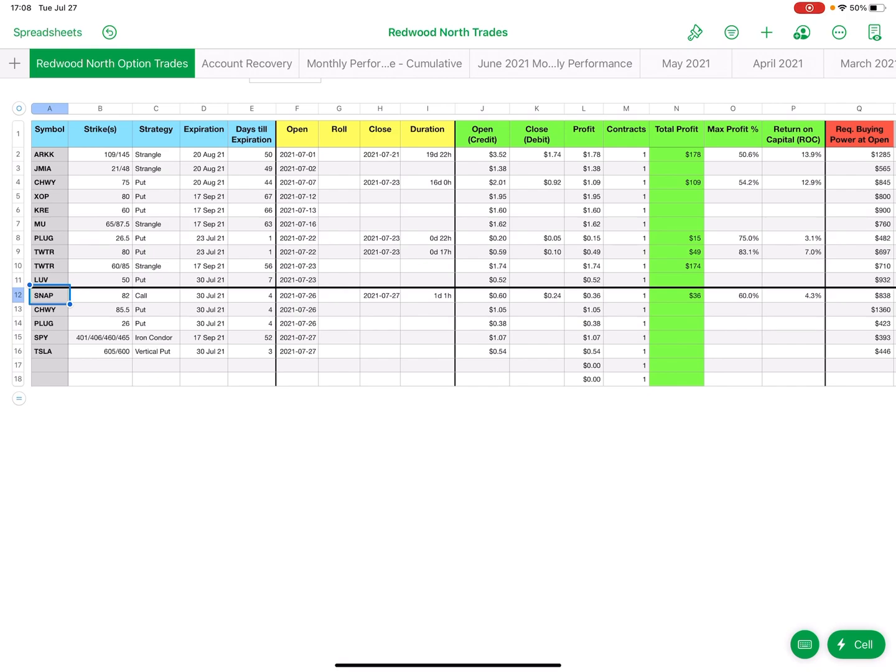I closed one trade today and I opened two more. I closed this SNAP trade here in just over 1 day for 60% of my max profit, for 36 bucks. That was a 4.3% return on capital. Then I opened a SPY monthly iron condor for the 401, 406, 460, 465 strikes and collected $1.07. And Tesla had earnings yesterday, so I sold a vertical put at 605, 600 for the weekly and collected 54 cents.